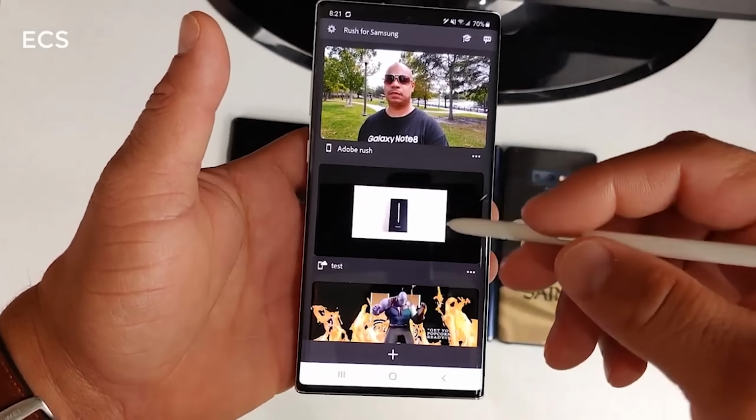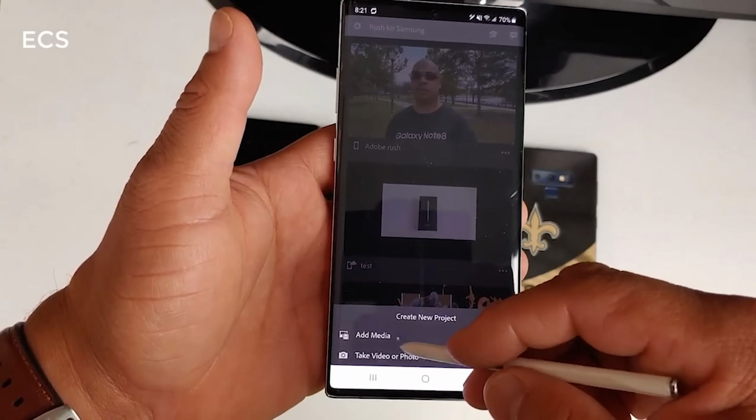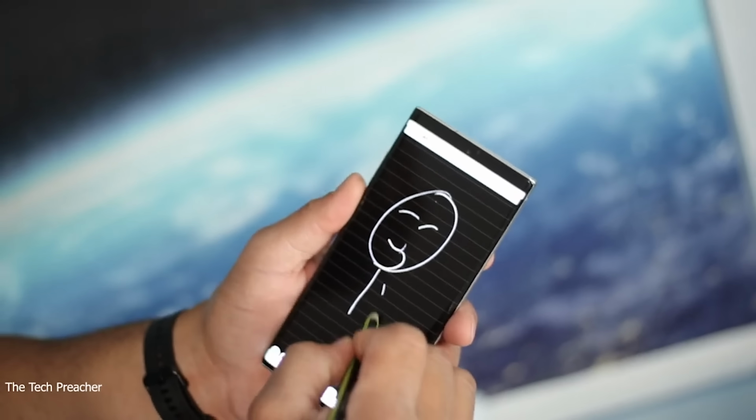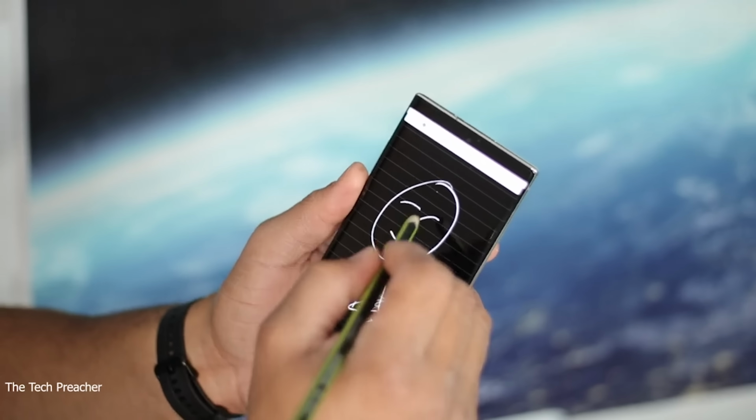So here's my conclusion. The Galaxy Note 20 Ultra is a fine-tuned device that doesn't suffer from that new release problem. So you know what happens, right? A new device comes out, it's plagued with bugs. You got to wait for software updates to fix this and fix that. Well, guess what? The Galaxy Note 20 Ultra will not have those issues because it's been fine-tuned with many updates to enhance the performance and a lot of things about this device.